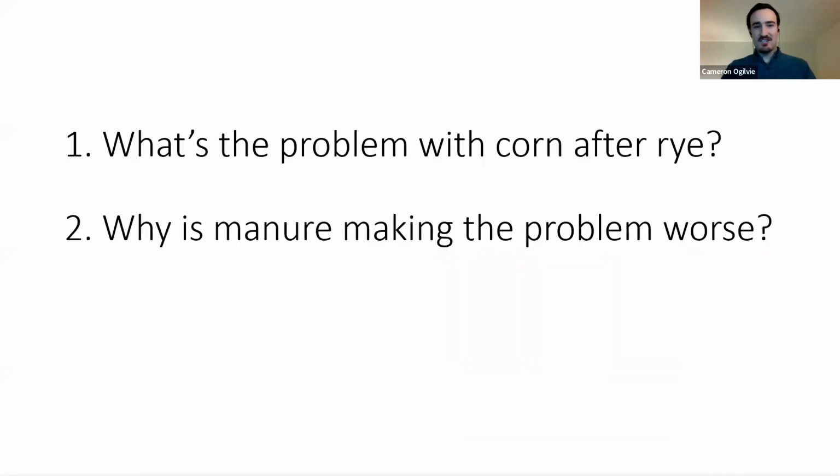Which brings us to these questions of, okay, what's the issue with corn following rye? And why is manure making the problem worse? Maybe it's just that you're putting the manure down, and so you're getting more growth out of it. I think it's probably as simple as that. But before we jump into some of these questions, Woody, maybe you want to talk a little bit about your experience with planting corn after rye, and that what we found through this experiment wasn't necessarily something that you had seen before. Is that right? I shouldn't say I hadn't seen that.